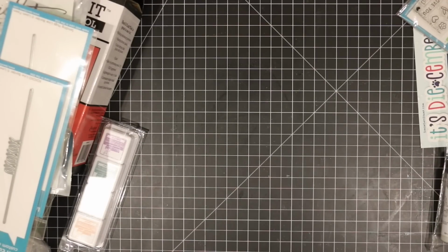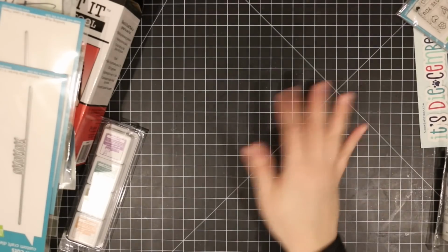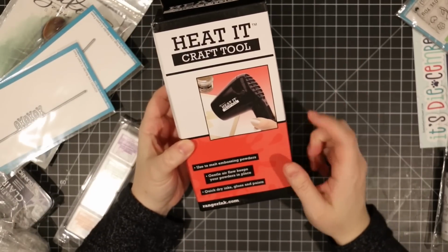But I still keep my lid. It's not as nice, but it was the lid from one of my random boxes. So a bit more surface area than the other one, but it doesn't have the sides up. So it works. It still works. So there's always options for everyone. So I got that. And then of course, speaking of Tim Holtz, I got a heated craft tool.